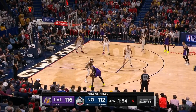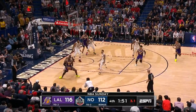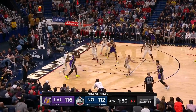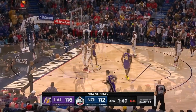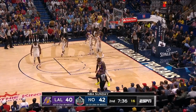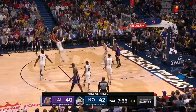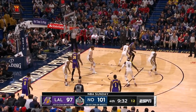And he got Ingram to bite on a step-through move on a big possession in the last 2 minutes. The Pelicans simply don't have anyone who can defend him in single coverage, so they sent double teams his way. He picked those apart with skip passes when they did.